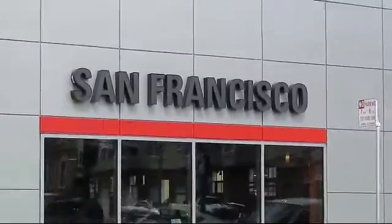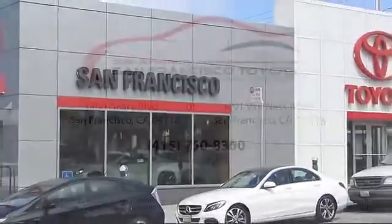you get the best deal on the vehicle that you want, and be sure to ask about our SFT one-price policy. Allow our staff to demonstrate our commitment to excellence.